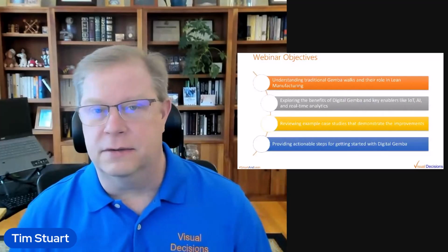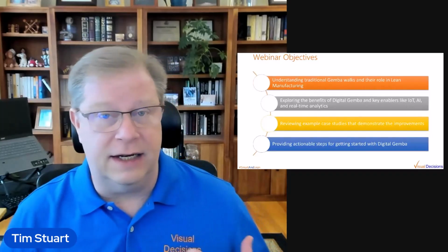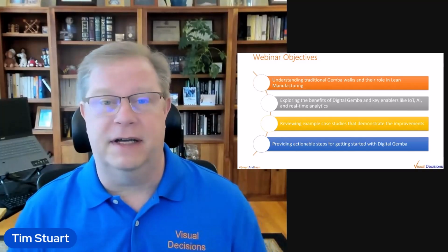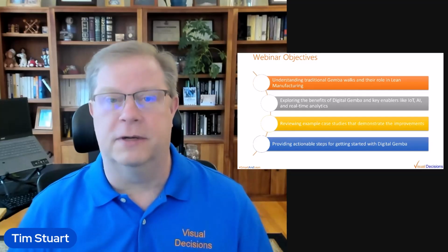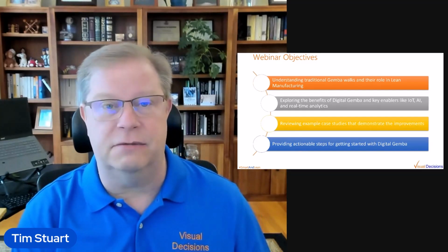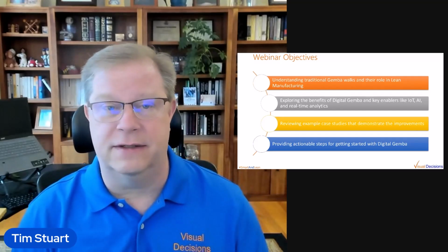Traditional Gemba walks, where leaders visit the shop floor to observe processes, engage with employees, and identify areas for improvement, have been a fundamental part of lean manufacturing for decades. However, as operations grow more complex, many operations struggle with manual data collection, delayed issue resolution, and inconsistent execution that traditional Gemba walks are not addressing.